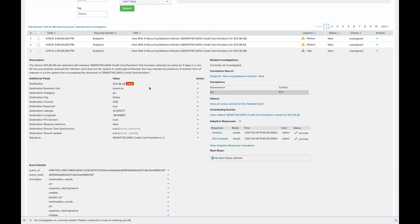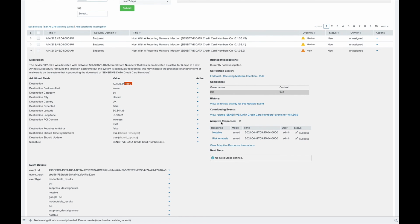We could click on that and go have a look at how that search is constructed, which is useful sometimes. Now we also have something called adaptive response, and this is a way for the system to take an automated response when an alert is fired. And so you can do things like send a special kind of alert maybe in certain situations, or you could even do something like have a system moved from its normal subnet onto a quarantine subnet.